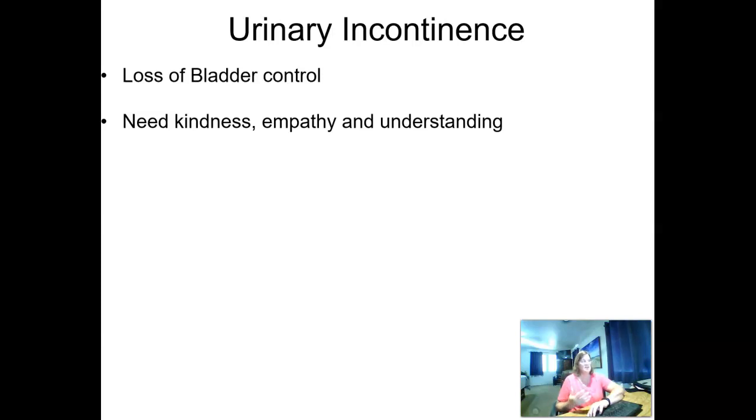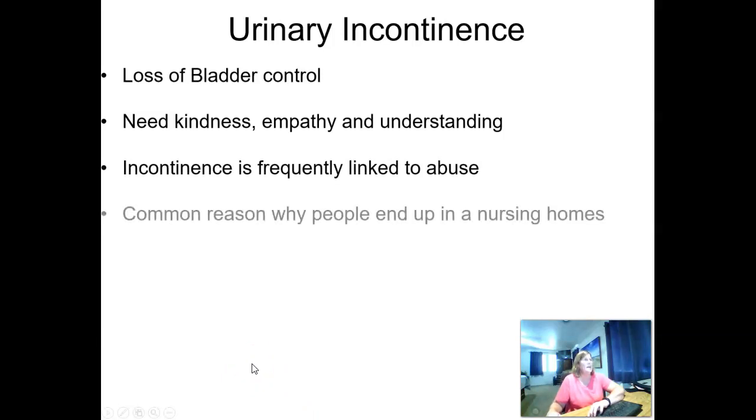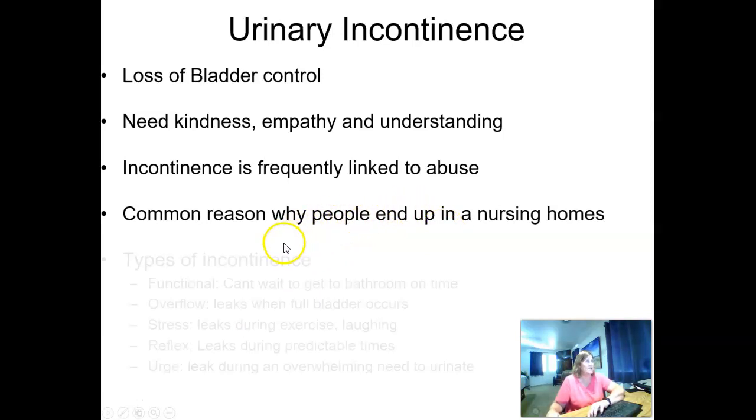To be an adult and to go back to a stage where you were before potty training, it's really psychologically and emotionally a really detrimental thing for them. So we need to make sure we're showing them kindness and empathy and understanding. It is frequently linked to abuse. It's one of the most common reasons a person ends up in the nursing home.